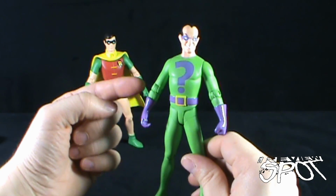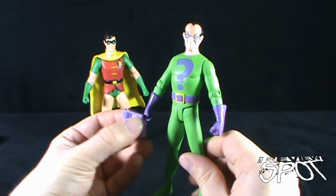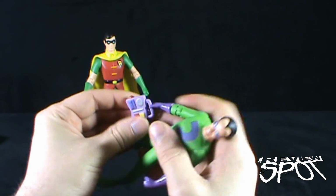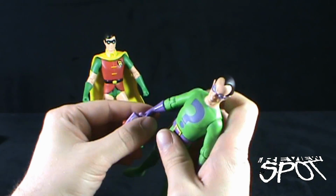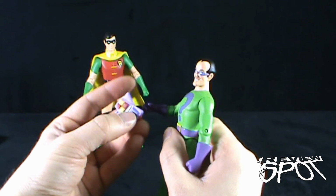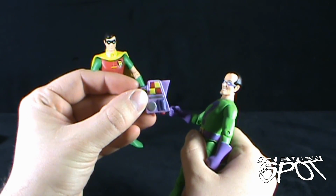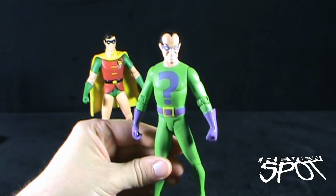I guess the only thing I really would have given him, aside from the fact that he's got his little device here, would have loved to have given him a Riddler cane. That would have been awesome for him to have. This doesn't even really hold it well in his hand, but I can totally forgive it because at least he's got, almost even looks like a kettle, a futuristic kettle. But I can totally forgive it because this is an awesome figure.